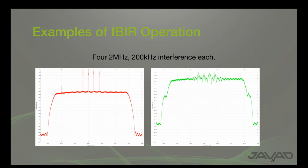On this slide, we see some examples of anti-jamming, or IBIR, as we call this operation. For example, four 2 MHz interferences, 200 kHz width of each. The red line shows the IBIR anti-jamming mechanism off, green anti-jamming enabled. The difference in noise floor of both graphs is about 30 dB. So 3 dB is 2 times in power. You can calculate it's a huge amount of power which the interferences carry, and the anti-jamming modules remove it from signals and allow the TRE-3S to work in normal conditions.